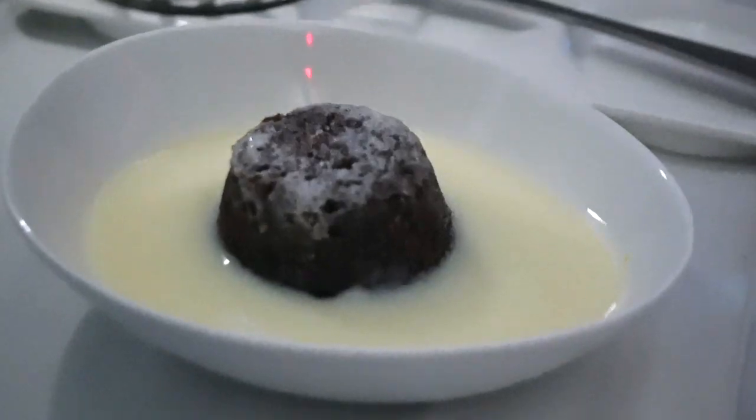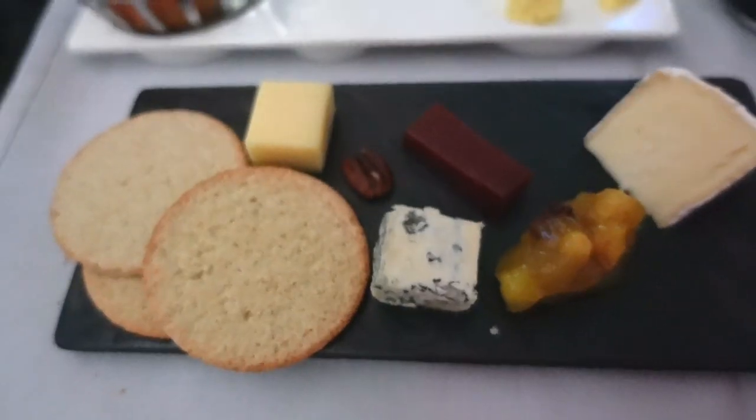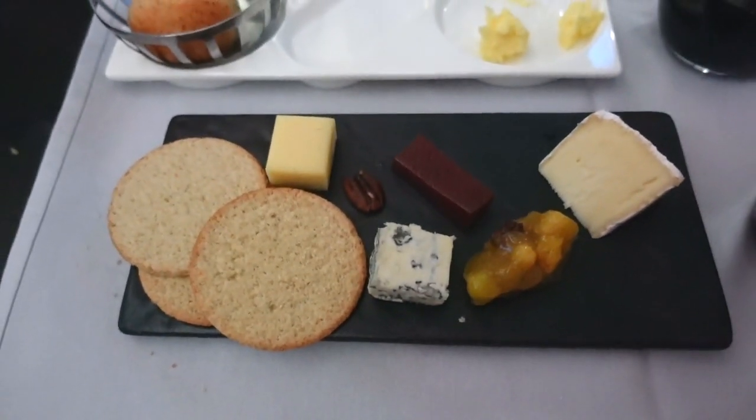Dessert was a little dulce de leche lava cake with a custard crème anglaise, really nice. Had a glass of Sauvignon Blanc with that. David is currently tucking into his usual cheese and port that you get on every single flight. He's got Gorgonzola today, which is one of his favourites.